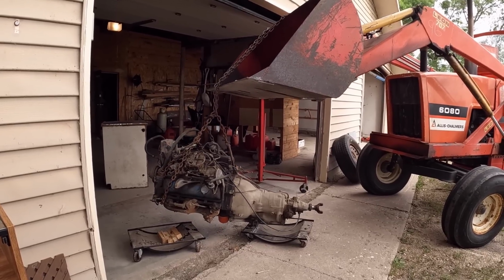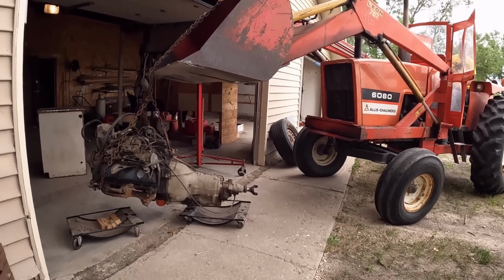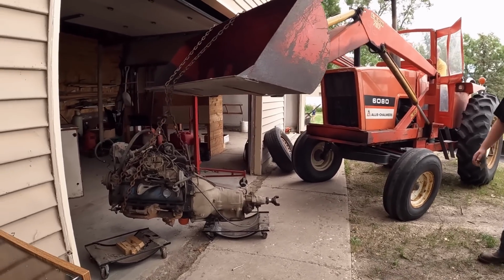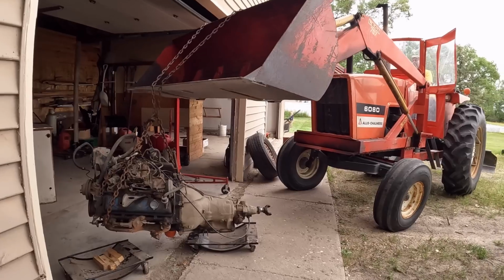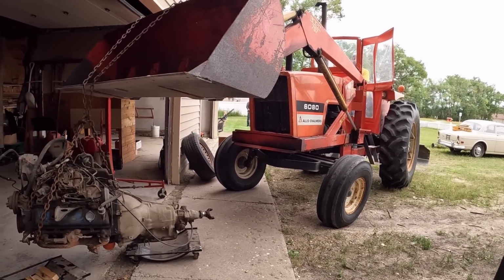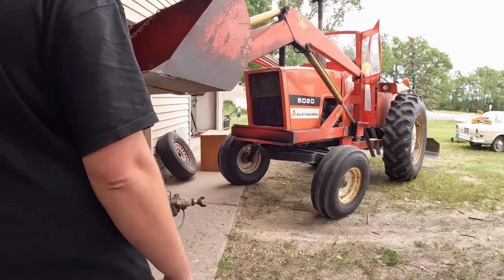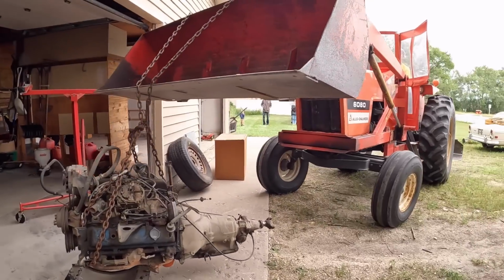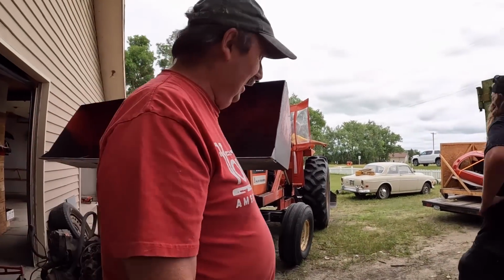It's off. Get back up. That's a man's day. Tractors and chains, engines. Right on the fiberglass.